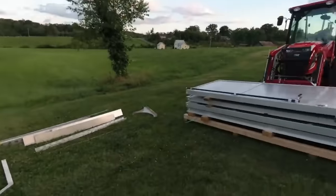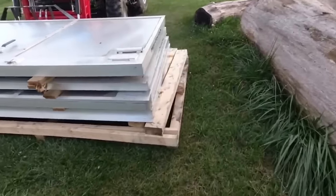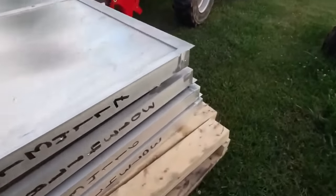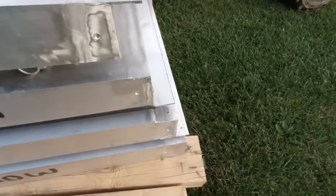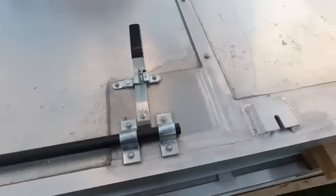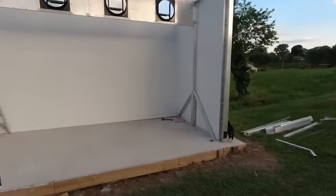And over here on the tractor, we have the doors. There are 2 doors leading into the kiln, and there's 4 pieces right there. We'll put those together. They connect to each other right there on the end. Pretty nice doors, and something else real nice about them is the locking mechanism right here. I really like that. But everything's going good, guys.